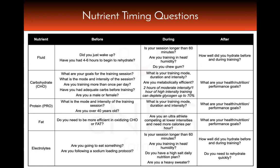For fats, really, are you an ultra cyclist? Are you an ultra athlete? Like if you're going to be out there for a while, you need calories, right? And it's really tough to be out there for 12, 24, 36, however many hours and not eat fat, right? It's not impossible, but it's very difficult, especially on your GI system. So that's an easy one. Either you're an ultra cyclist or you're not, and that will dictate if you need fat or not.